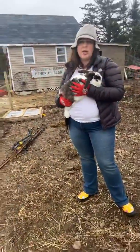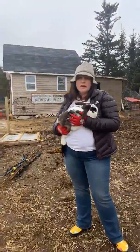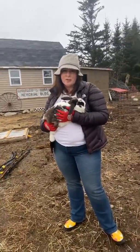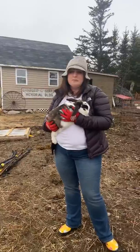So again, we're looking at peas, carrots, shallots, leeks, onions, cabbage, radishes, early provider green beans, and peas can all go into the garden in April once the soil warms up.